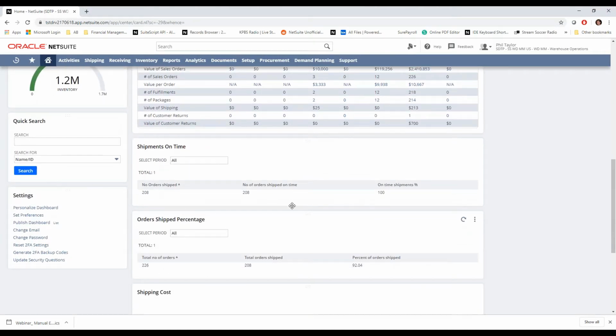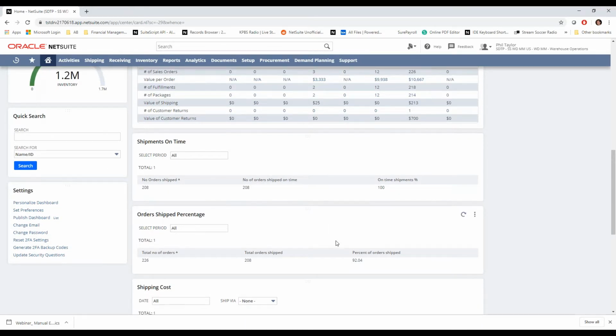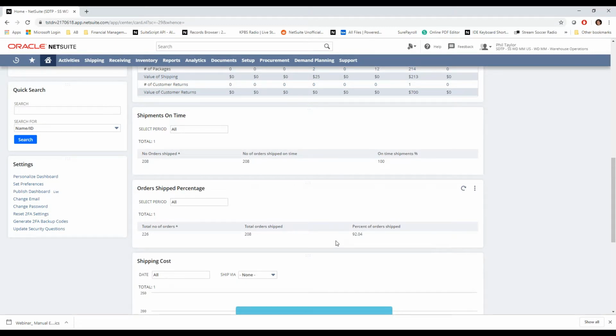And then I can actually see in a portlet all the shipments that are on time, so I can have a special report that I can access. I can also see order shipped percentage. So you can see total orders shipped, total number of orders, and total orders shipped from that total. So we're at the 92% order shipped or fulfillment rate.